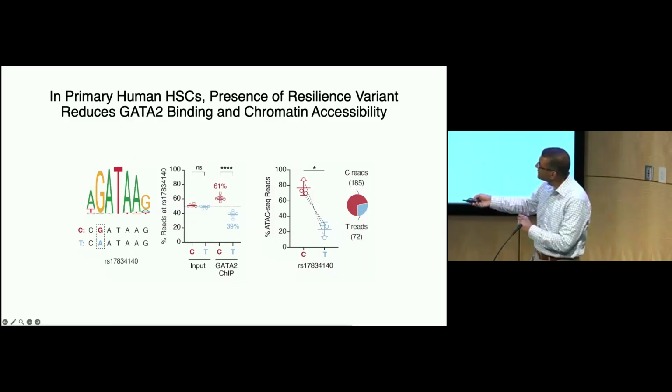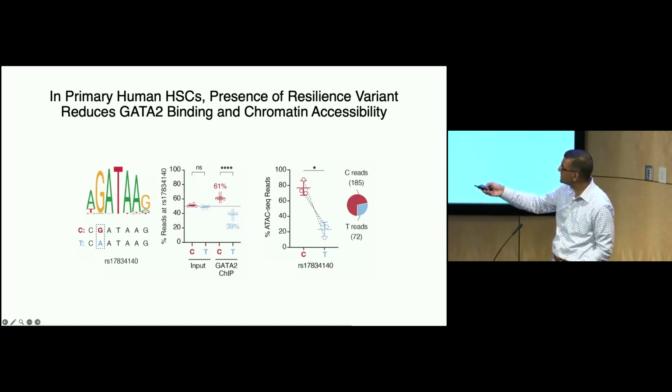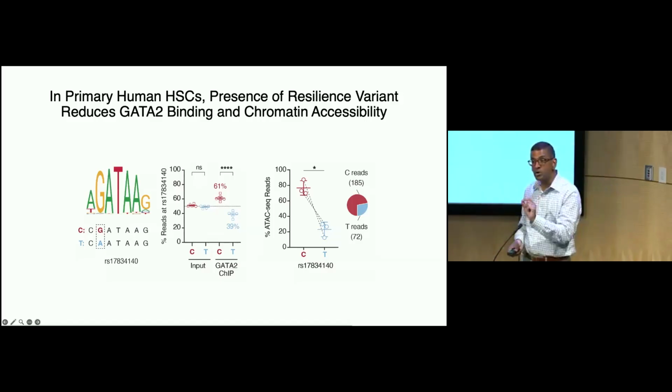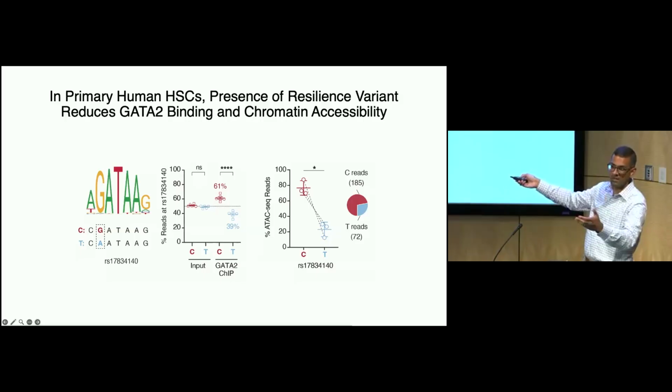When we looked at the variant effect, we could see that this actually disrupted a canonical GATA motif that is bound by GATA2 and is the typical motif for this. And indeed, if we took heterozygous donor stem cells and pulled down GATA2, we could actually see reduced occupancy of GATA2 in the allele associated with resilience from clonal hematopoiesis, as well as protection from blood cancers.